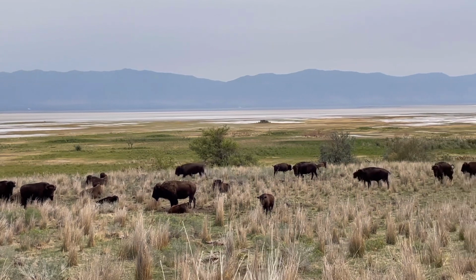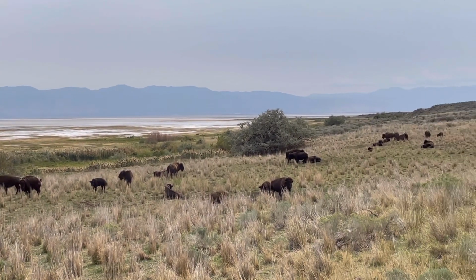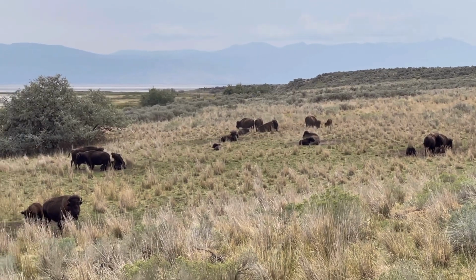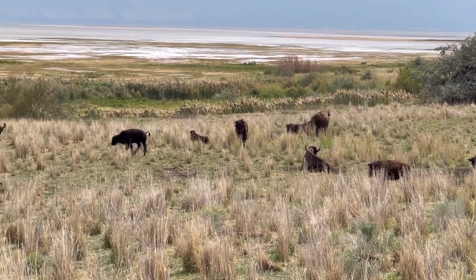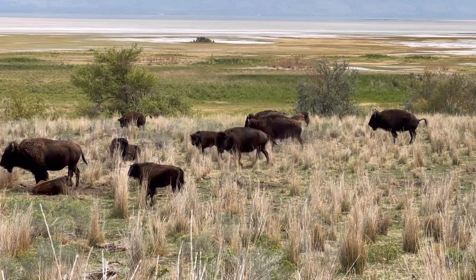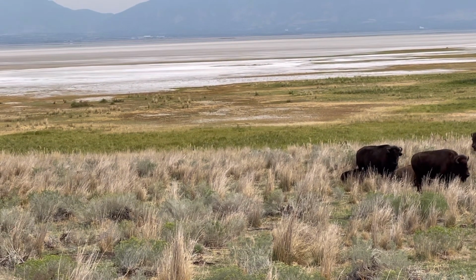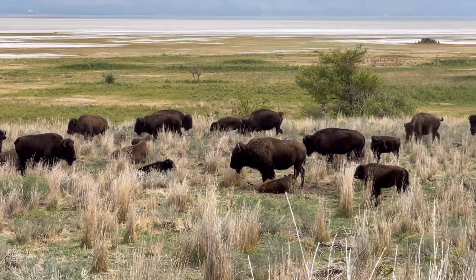Historians speculate that Dooley introduced the herd to the island for a commercial purpose, with the idea of establishing a rare opportunity for hunters to take the nearly extinct American bison. The 12 bison became the foundation of the Antelope Island bison herd, which numbers between 500 and 700 animals, making it one of the largest and oldest publicly owned American bison herds in the United States.